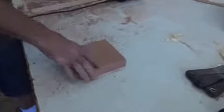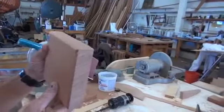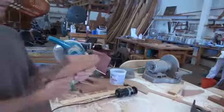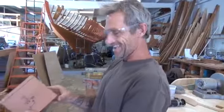Oh, much better. It just gives a good, clean appearance. If it was just rounded over, it would probably look like a high school woodshop project. Doug would not like that.